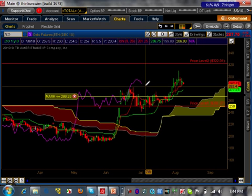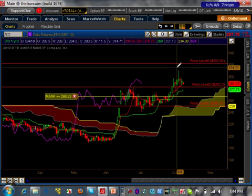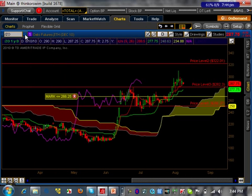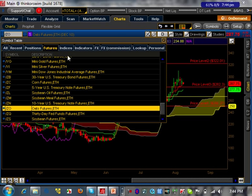If you did miss it, you could have pretty much got into another breakout level here, made some money, depending on your trading plan, and go forward from there. Let's go look at some other futures.